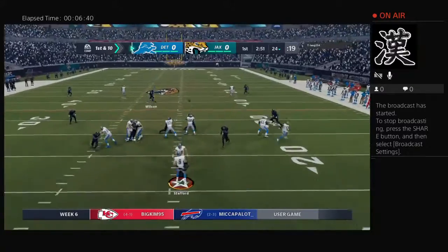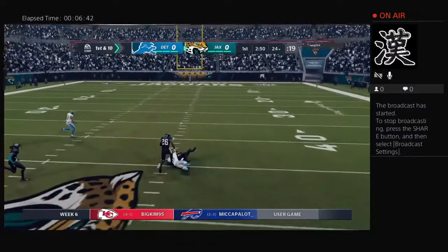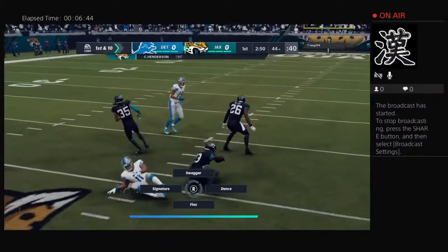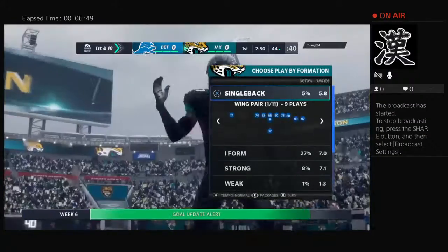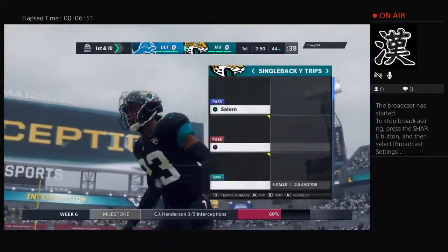After the interception, here's Stafford. Oh, he's going to air it out right away. And his guys will take over at their own 44-yard line. Certainly not the cleanest of starts to this football game.